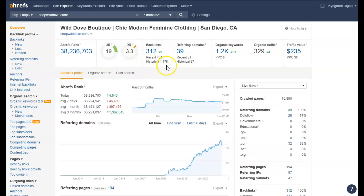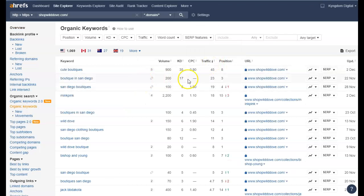So essentially it's like if you're really, really popular amongst kids, and then you bring someone into the association, then that kid becomes popular because you're popular. So the same thing with these keywords. I really wanted you to understand that. The keywords are huge. So as you can see, she's got cute boutiques.